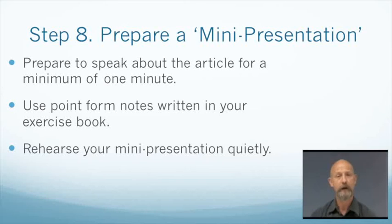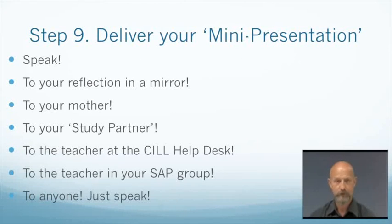Now, why do you do this? For several reasons. First of all, it actively puts into use the vocabulary that you've just looked up, your 5 new words or your 3 new words. It emphasizes what you know about the topic, your understanding of the topic, and it gives you very useful practice in speaking English in a particular format that you'll be required to reproduce in the IELTS exam. So, again, I think it's important to use the time that you spend with this article that you've selected, remember, for the purpose of practicing your academic reading skills, but also incorporating all the other skills that you're going to be tested upon. So, you've delivered your mini presentation, and that's step 9.